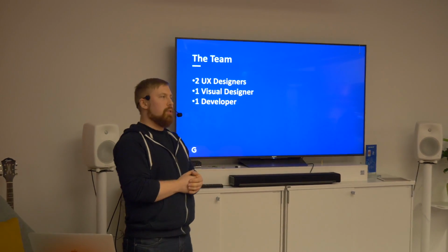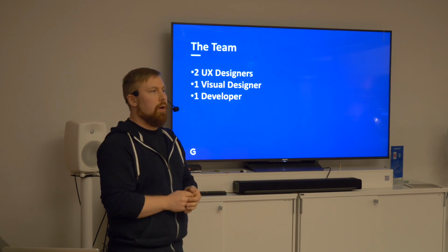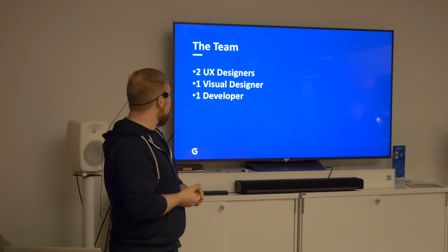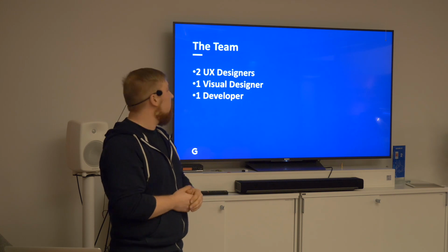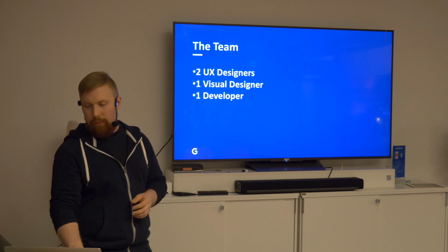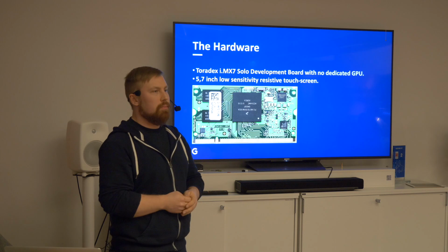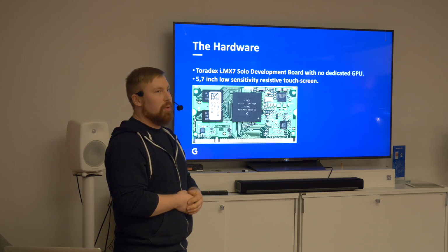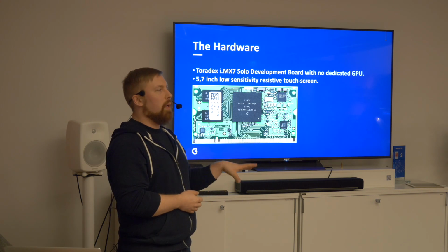We took this as a creative challenge and put together a team of 2 UX designers, which I'm one of, and my colleague from Tampere. Then we had 1 visual designer, or graphical designer, and 1 developer doing the actual implementation. And the hardware that we were given was this one. This probably doesn't tell much to anyone if you don't happen to know that hardware, but basically this is the most low performance hardware money can buy.